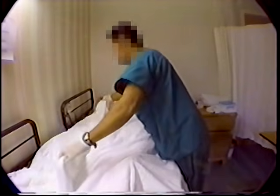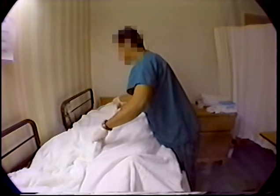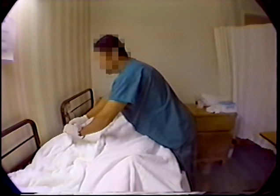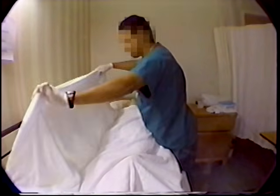Let's watch how one CNA does it. First, the caregiver explains what he's going to do. And to put the most towel now. Thank you. You're welcome. Next, he gently and gradually works the large, warm, moist towel underneath the dry blanket so the person stays covered all of the time.